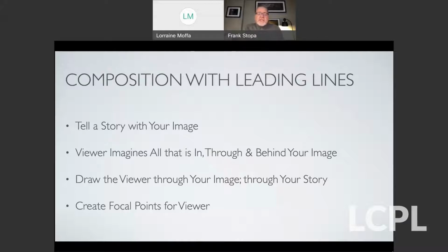Composition with leading lines is all about, as I said, telling a story with your image. Your viewer hopefully imagines all that is in, through, and behind your image. My hope when I shoot an image is to leave people thinking about what is going on in the image, what is behind the scene, what is beyond the scene, to get people imagining or thinking about a possible story. Your job as the photographer, as the composer of the image, is to draw the viewer through your image, through your story. And we do that by creating focal points for the viewer. A focal point might be a subject, a person, an object, a stand of trees, or a bank of clouds that initially attracts your attention and then focuses that attention beyond to the subject of your photo.